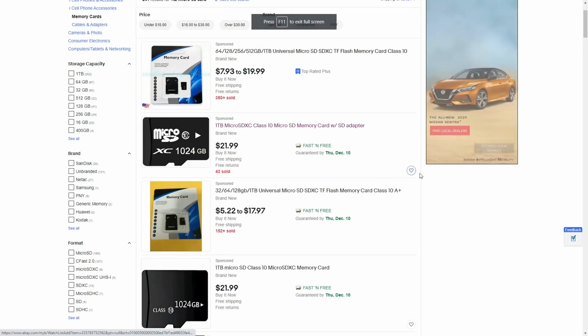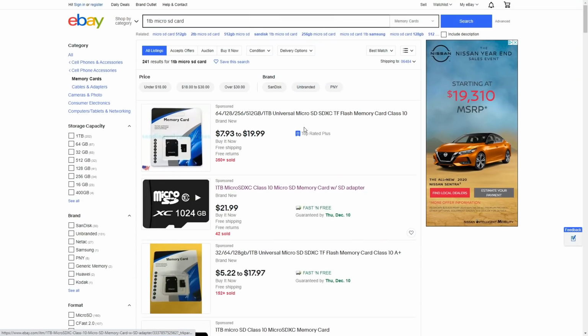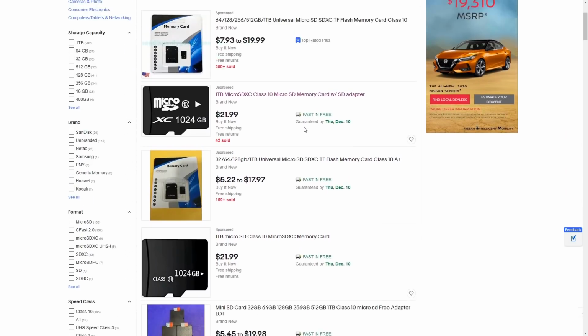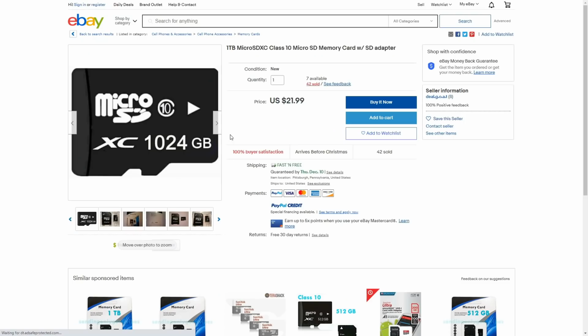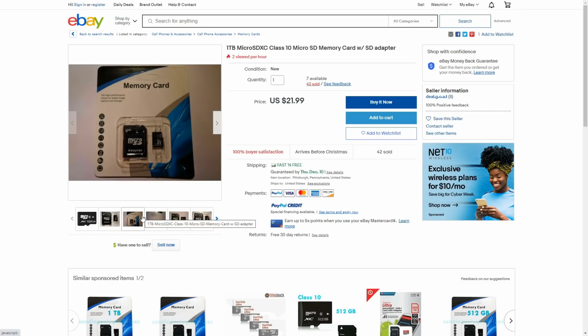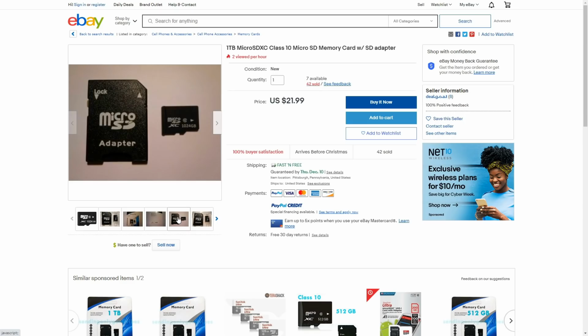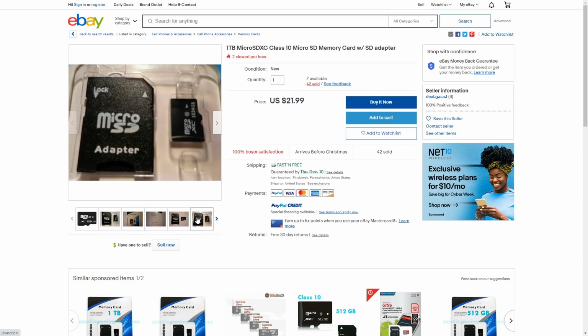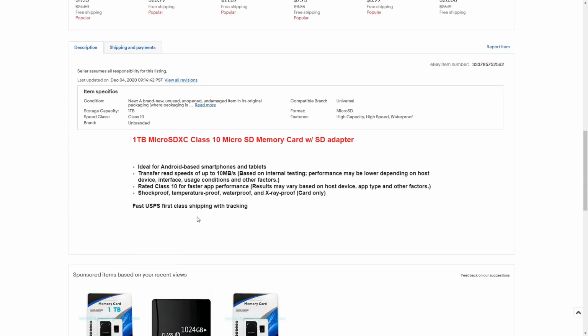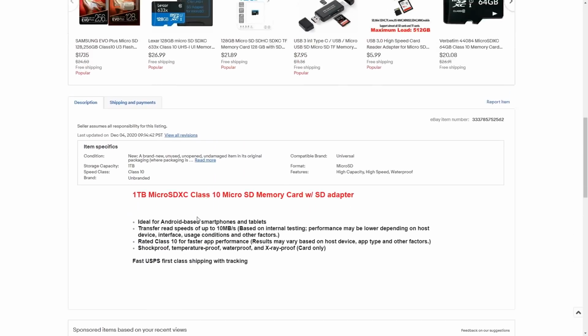Now, you might go on eBay and notice that there's a lot of larger cards that you could get for a fraction of the price of the SanDisk cards, and you would think that, well, memory is memory, so what's the difference? But there is a substantial difference with those cards because a lot of them are just phony. What ends up happening is you get the card and you quickly realize you don't have access to nearly the amount of space that you thought you were going to have with these knockoff SD cards.